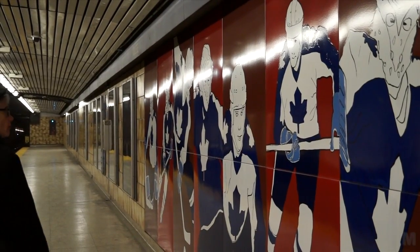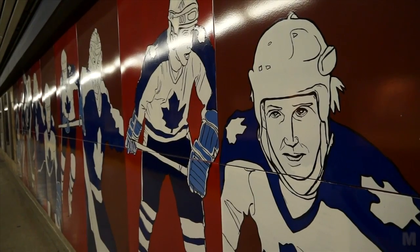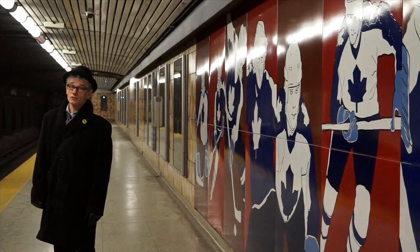There are several baked enamel on steel installations. Charles Pachter's Hockey Nights in Canada. The Leafs are here, the rival Canadians on the other side. The remnants of Maple Leaf Gardens are outside.